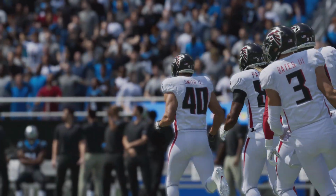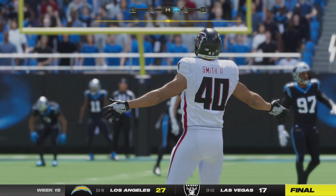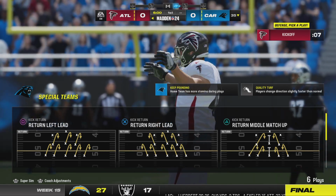Meanwhile, for the visiting Falcons, they come in off a loss last time out, but they've been playing better than .500 ball the last couple months. 5 wins in their last 8 games.